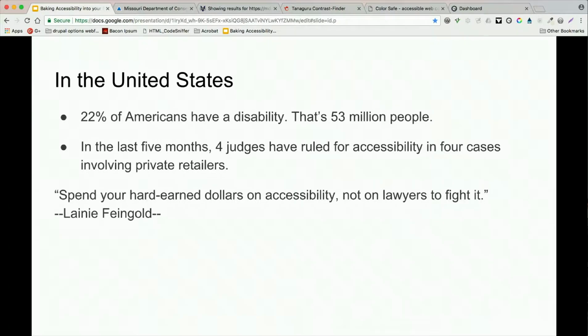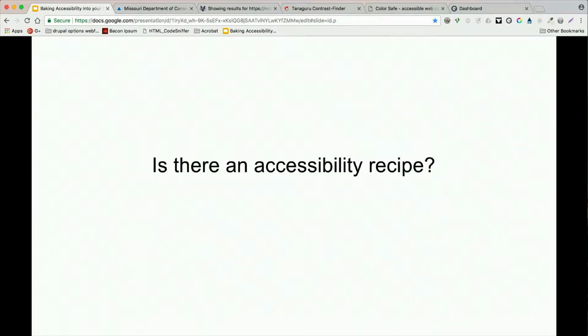Another way to say that is you can spend money to make your site accessible, or you can spend your money on lawyers and on making your site accessible. So if you can just make it accessible, just do it. So, is there a recipe for this? Because we're talking about baking this in. So, is there a recipe? Well, as it turns out, there is.